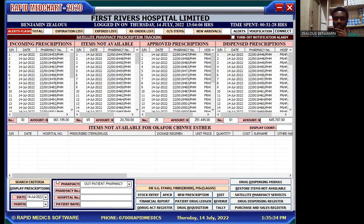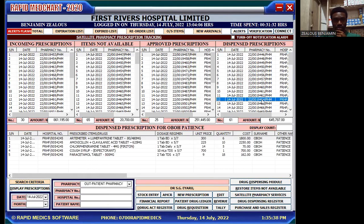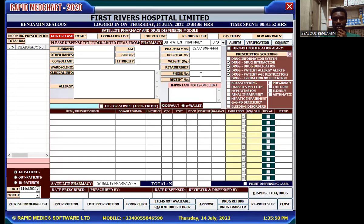All right, there it is. So let's look at dispense prescriptions here. Let's take note of the pharmacy number, 19464. 19464 has been dispensed. So I will now go to the drug dispensing module, 19464.